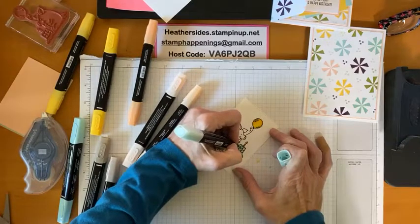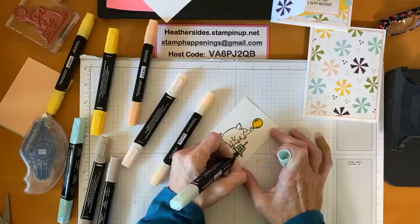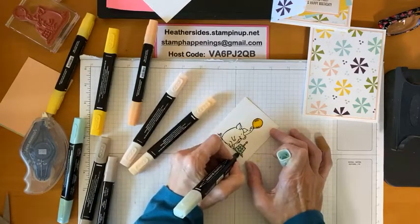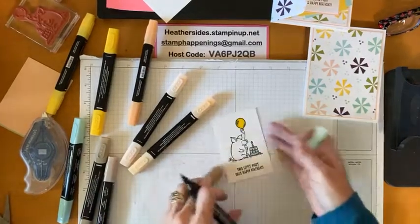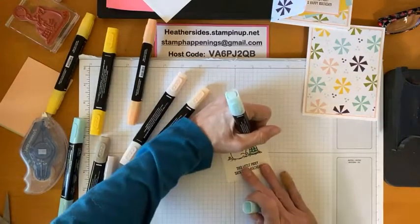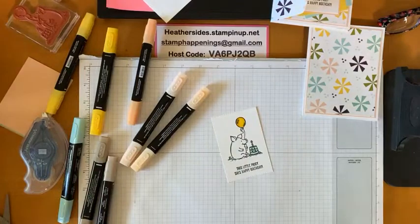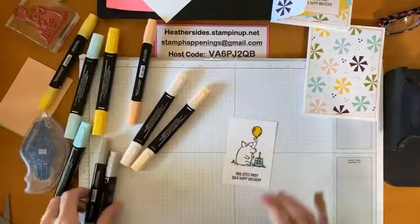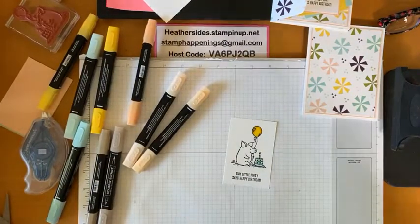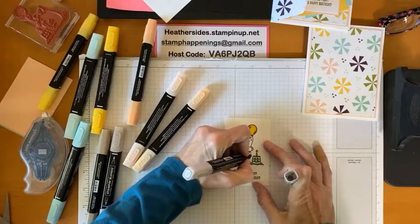And I'm not trying to blend in the dark on this one because I wanted those little swirlies, the frosting, to stand out. And as you can see, it does still blend in a little bit, which is why I will come back to it and do the dark swirlies a second time to make them stand out just a little bit more. Okay, so I'm going to use my smoky slate to do his little feet.